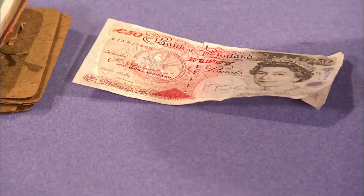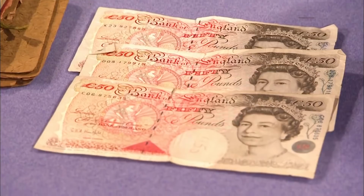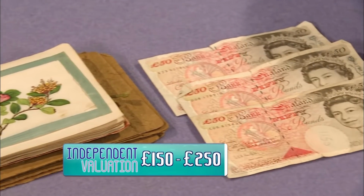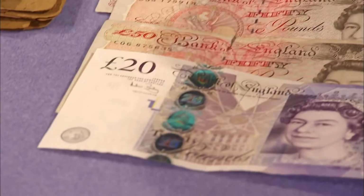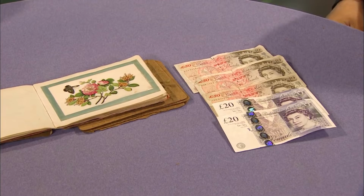Let's put 50, 100, 150 pounds. How does that sound? No, not at all. Okay. We're putting a price on beauty here, aren't we? It is a beautiful thing, but everything has a price. That's what you have to remember. So what about if I put another 20 on the table for you? No? One more 20. It's £190 on the table there. That's good money. That's proper money.